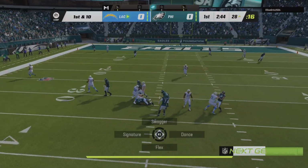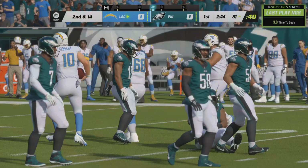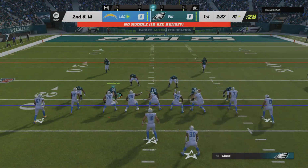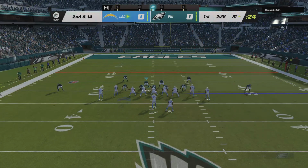And then under pressure, and he'll go down. Sacked back at the 31. This has been a good march down the field, but now they're stuck looking at a 2nd and 14.